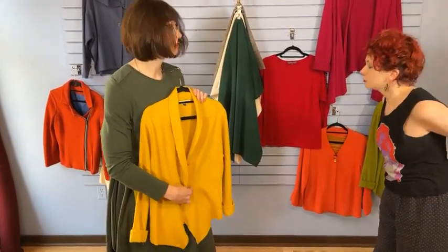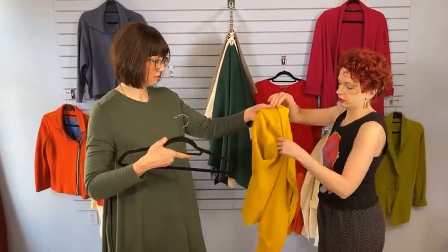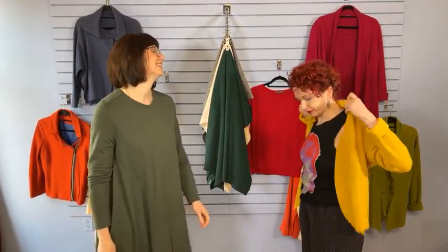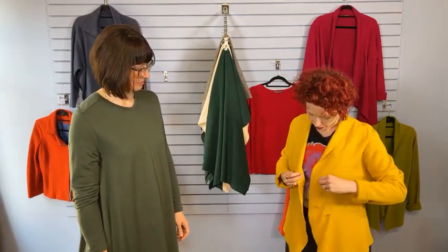But it kind of has a waist-like look. Oh, it does. And you know me, I love a waist. Definitely. But it's perfect for this fabric.